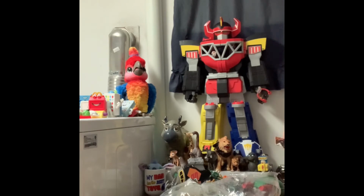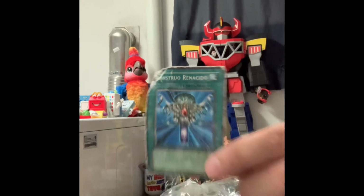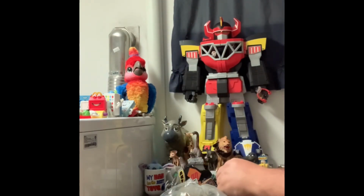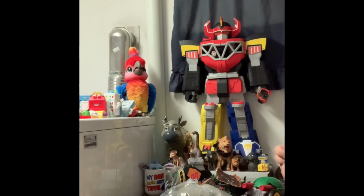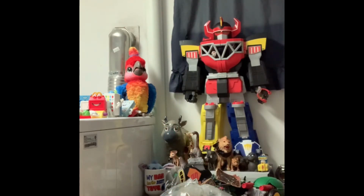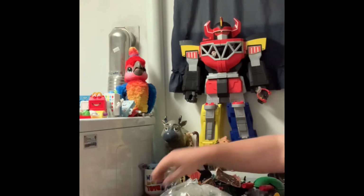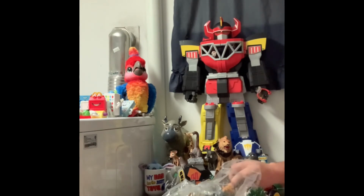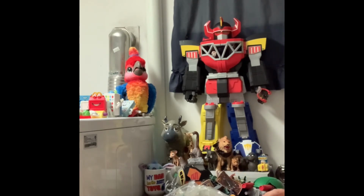I see a Yu-Gi-Oh card that's really chewed up. Here is a wooden block that has a bunch of letters on it. Here is another Playmobil figure that's a knight. He does have markings on his feet that say 1993. 1993, yeah. Cool. Let's see what else is in our mystery bag. Okay. Can't even get into the mystery bag anymore.